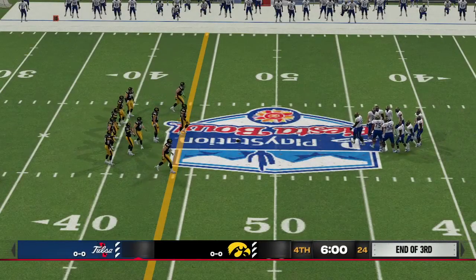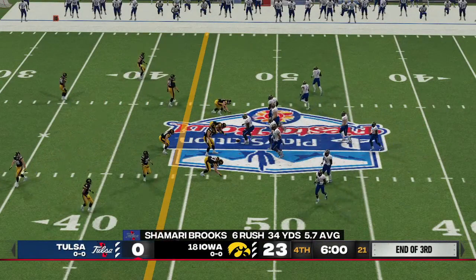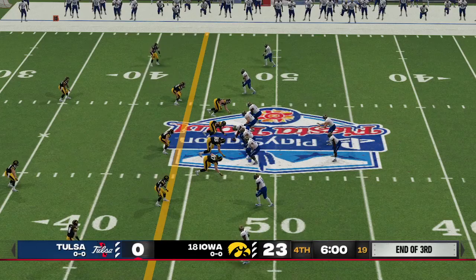Into the fourth quarter now, and we're back to the action. You don't want none, baby. You don't want none. Hey, you don't want to see me.